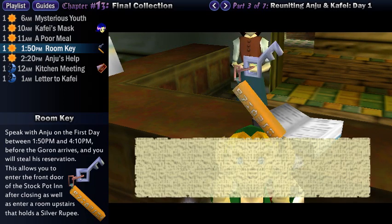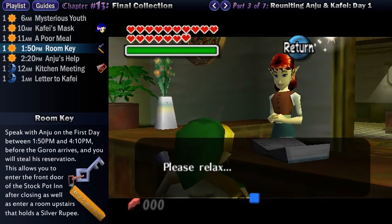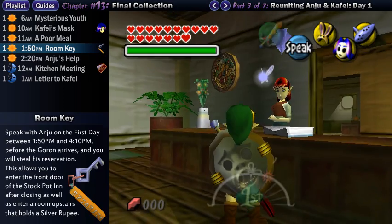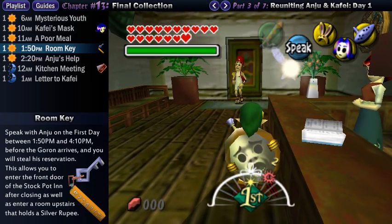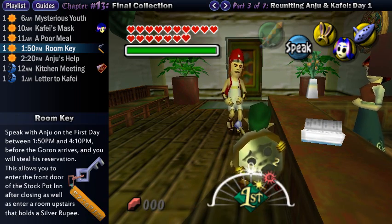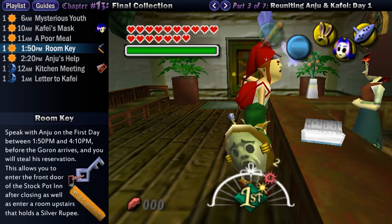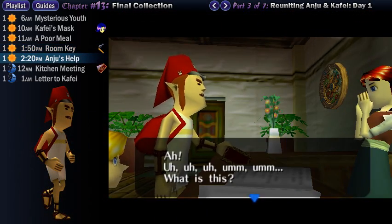If you talk with her anytime between 1:50 and 4:10, after she cooks and before the Goron arrives, then she'll confuse you with somebody else and give you the room upstairs. This reservation belongs to somebody different. I'm not sure why this works in this particular time frame, but I'm assuming it's because she's still upset about her grandmother and is a little flustered. This isn't required, but it does make our life a little bit easier later on, as you'll see.